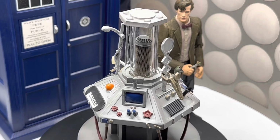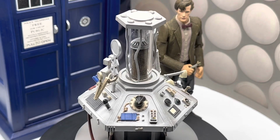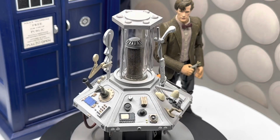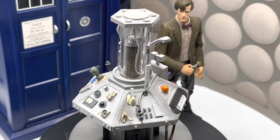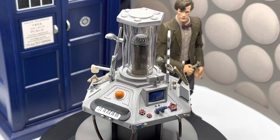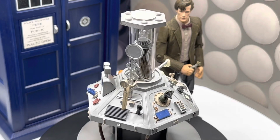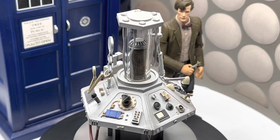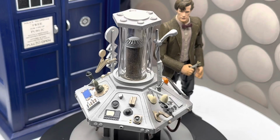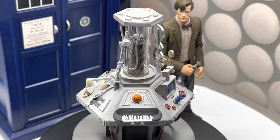Now this was a console that was pretty unique, because in the new series, since the reboot, it was the first time that we actively saw an old style console as if it were from the classic series. And I've even dug out some roundels to incorporate in the video, because some roundels did appear on the set where the junk console was constructed.